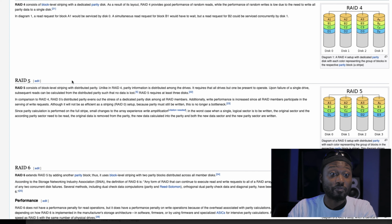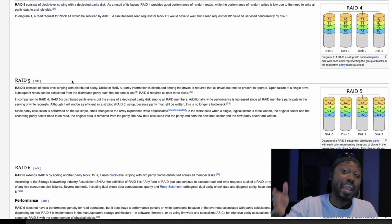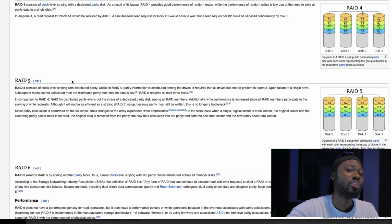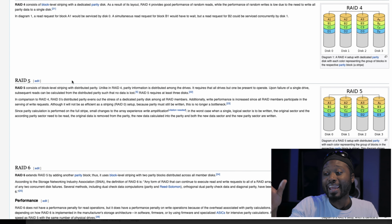So with RAID 5, you could actually have a drive fail. So I could be working, doing my thing, drive crashes, something goes wrong. With RAID 5, all the data is still going to be here. Because it spread all the data out and it did this parity thing, it's going to allow me to have at least one drive go down and I can continue working. And then what's even cooler about it is the fact that I can replace that drive.